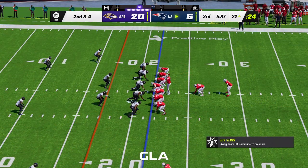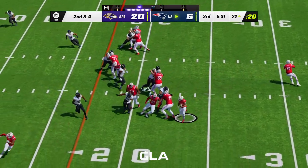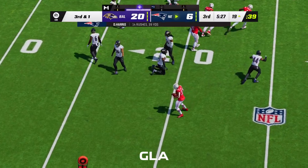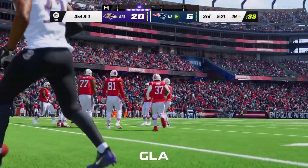Second and 4. Now a give. Running left is Harris, and he's taken down after a gain of 3 as they move it from the 22 to the 19. And that's some good tackling there to keep him short of that yellow line.